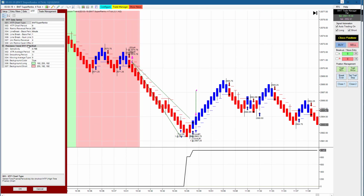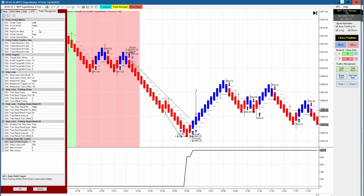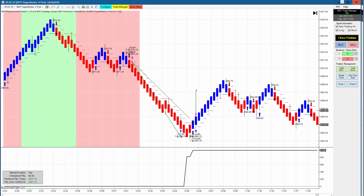Okay, next up is another E-mini S&P Super Renko 4 tick chart with a Super Renko 8 as the higher time frame, and a tight sensitivity on the higher time frame as well. It's a limit order with a 1 tick pullback and a 750 goal, and so this hit its goal in a single trade. You can see our trailing stops here and our goal. So the E-mini S&P on a Super Renko 4 tick is a pretty solid performer for us.